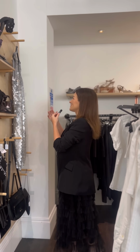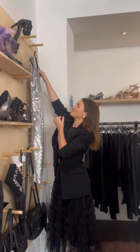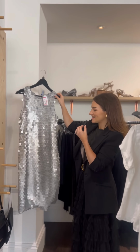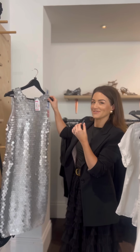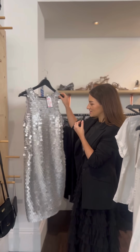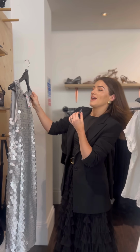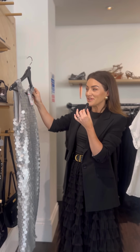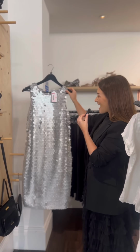And this here is absolutely amazing. It's in a size 12. Look at this. Imagine whipping this out at a Christmas party. This here is £8. I think this looks so much more expensive. It actually reminds me a little bit of Paco Rabanne chainmail. They do some really cool dresses, some bags. And for £8, you just cannot go wrong. So always keep an eye out for those statement pieces.